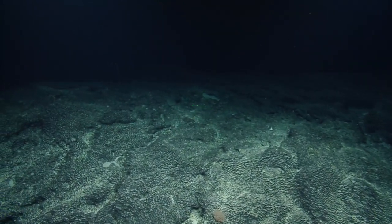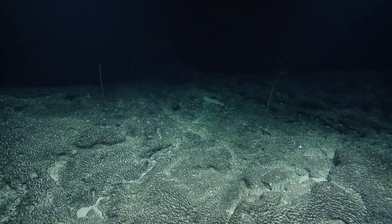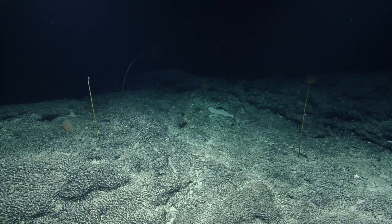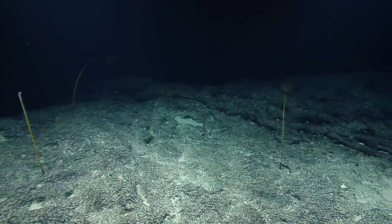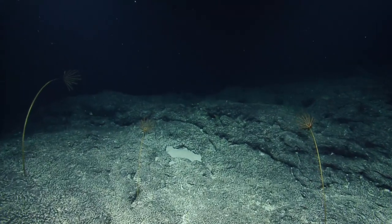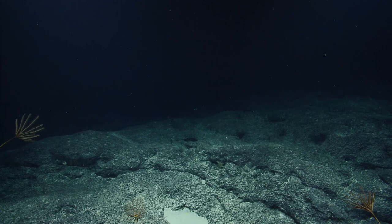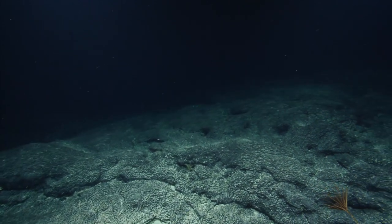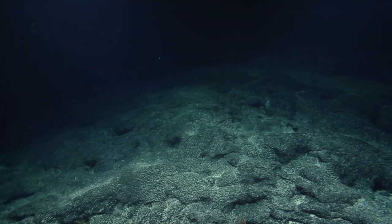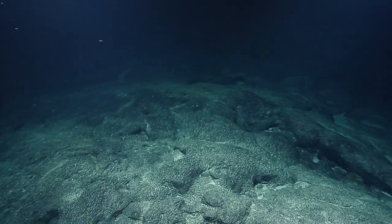Some Chrysogorgia in the distance. Ooh, what's this? Little fish? Sediment patch? Yeah, I think it's just sediment. Or just sediment? Yeah. Oh, yeah. Cool. Organism or sediment. It's a game now. Yeah, it's definitely sediment. Yeah, if you see something loose or something that you could pry off, it would be a good place to try to grab it, but not too important.